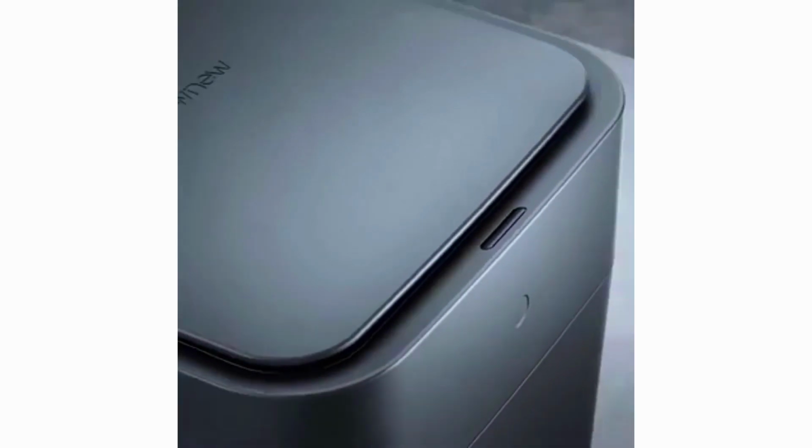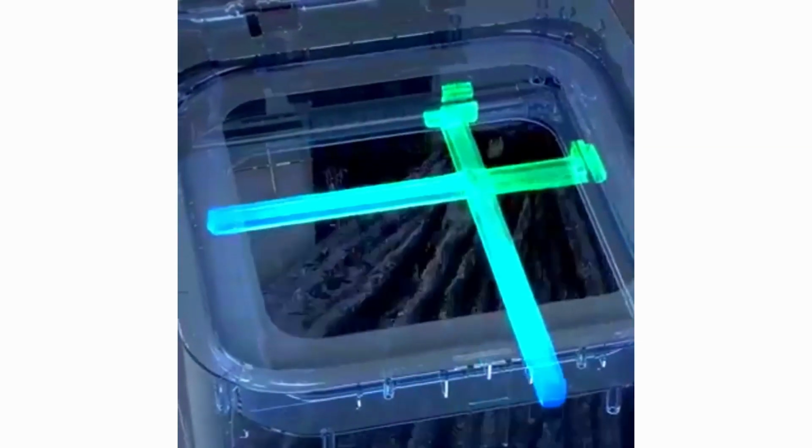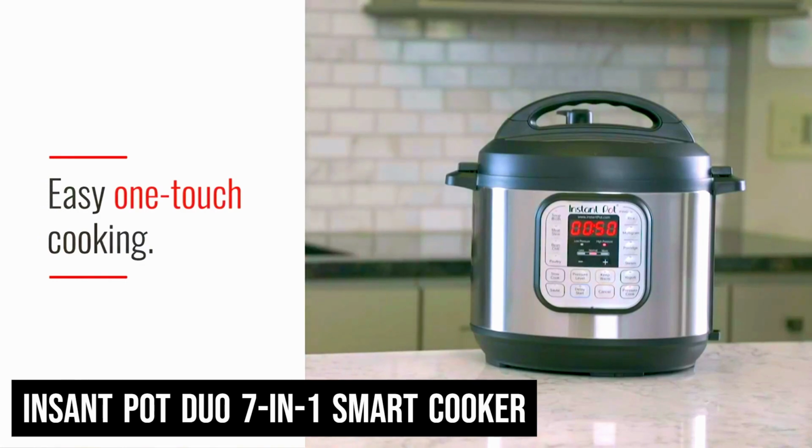It is also very easy to install and maintain, making it a great addition to any home. So if you're looking for a smart and convenient solution to your trash problems, the Taunu T1S Smart Bin is definitely worth checking out. Instant Pot Duo 7-in-1 Smart Cooker.